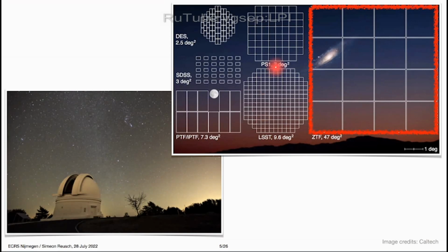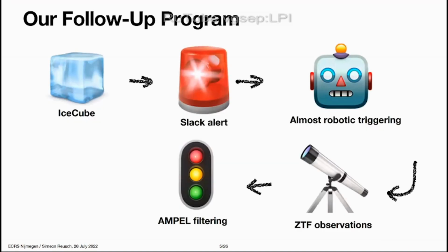So it has a huge field of view, which makes it great for those kinds of follow-up, because we are usually able to cover the whole uncertainty region of the neutrino with 1 or 2 telescope pointings, which basically saves telescope time and allows us to be systematic in covering the whole region. Now, when we do that, we get an observation, hopefully, and then a lot of alerts.